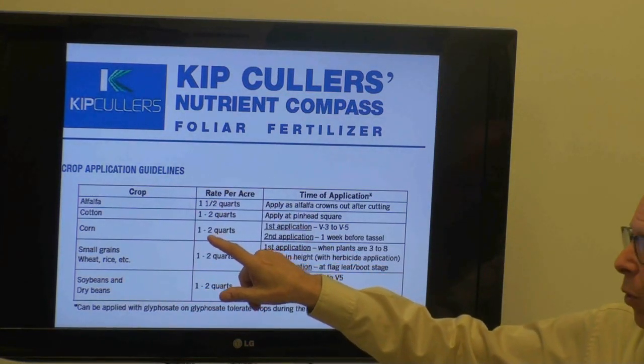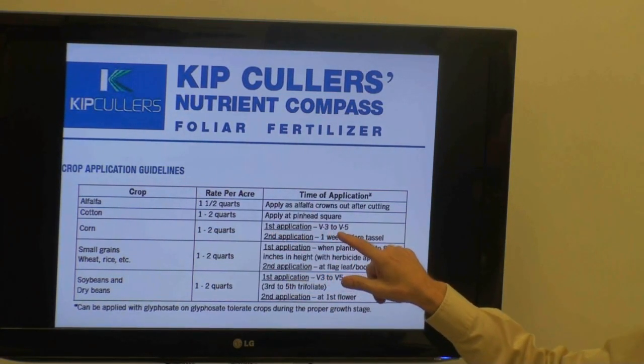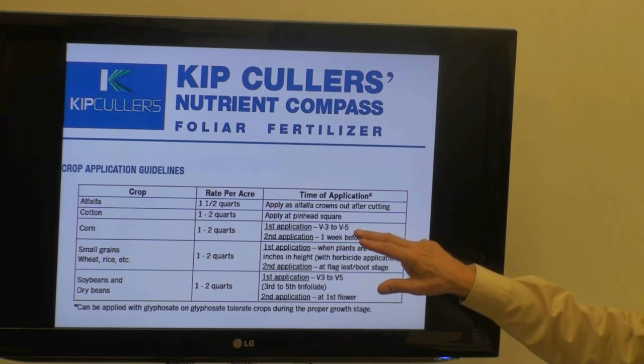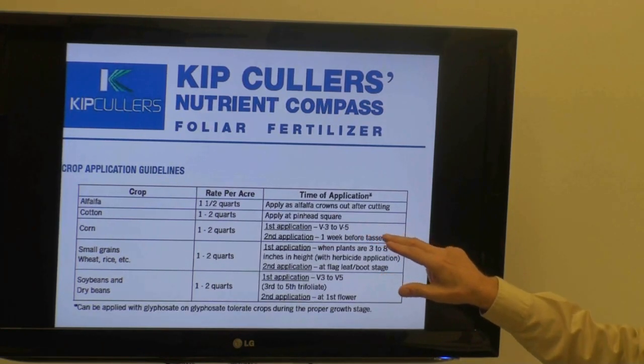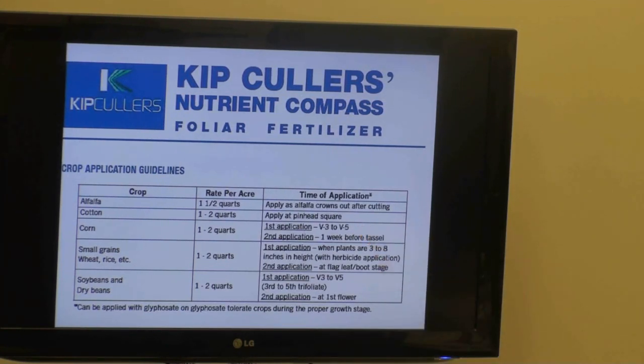But on corn, you'd want to put on 1 quart per application, not 2. And the first application would be V3 to V5. So again, that's that sweet spot where we're looking at increasing the girth of that ear. Second application a week before tassel. The second one doesn't fit near as well with other kinds of things that you're doing as the first one does. And based on our results, we did 3 years of extensive testing nationwide, and I'll show you some of the data here. There's no question this one's the most important, the first one. This second one will get you response. It'll way more than pay for itself, but it's not nearly the payback that you'll get off the first one.